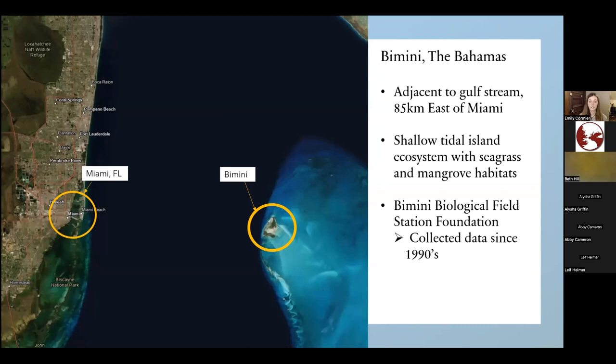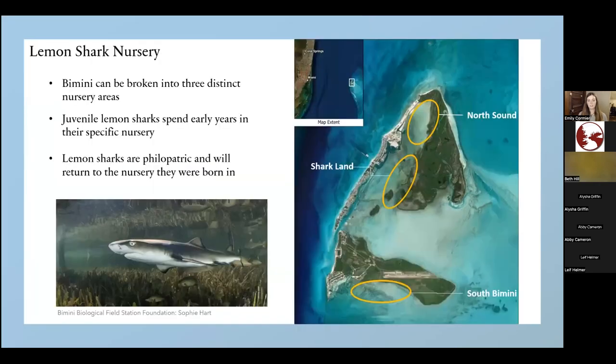And on this island, there is the Bimini Biological Field Station Foundation, who I'm collaborating with, and they have collected data on shark species and other elasmobranchs for about two decades, since the early 1990s. So this island is specifically a lemon shark nursery.